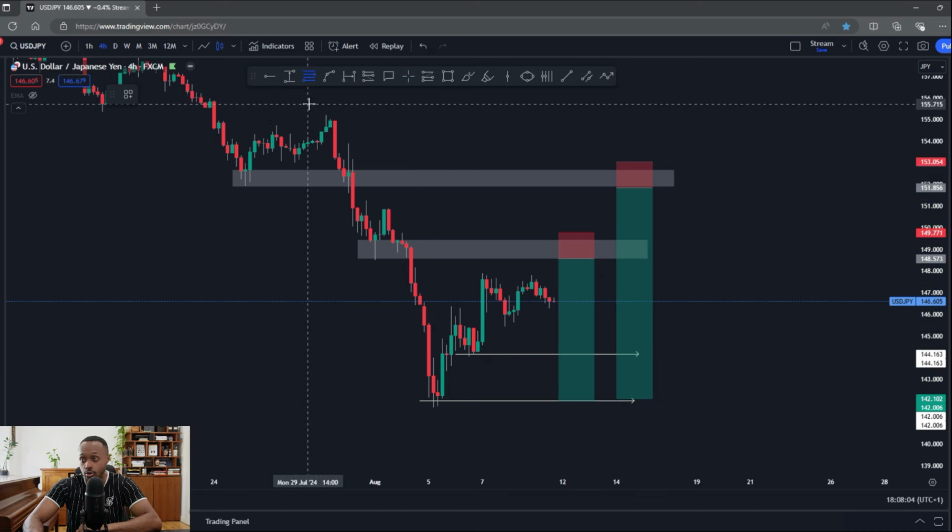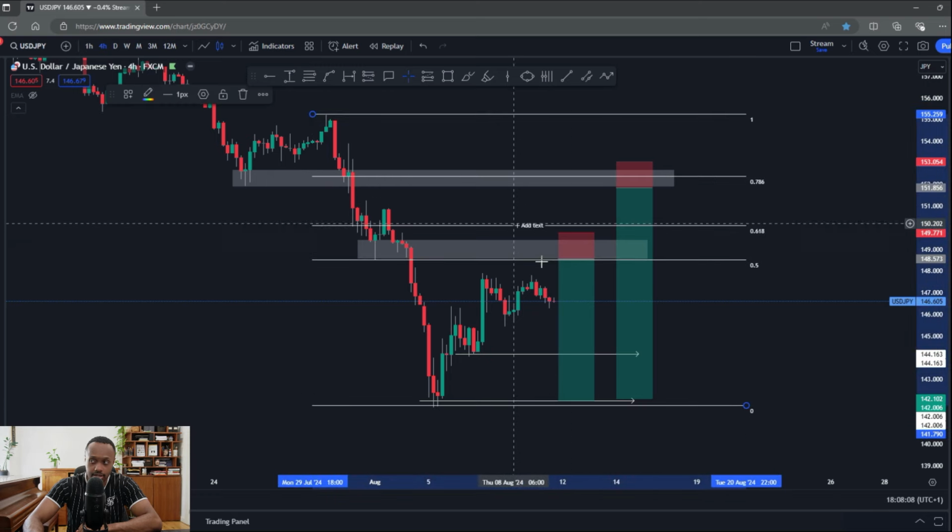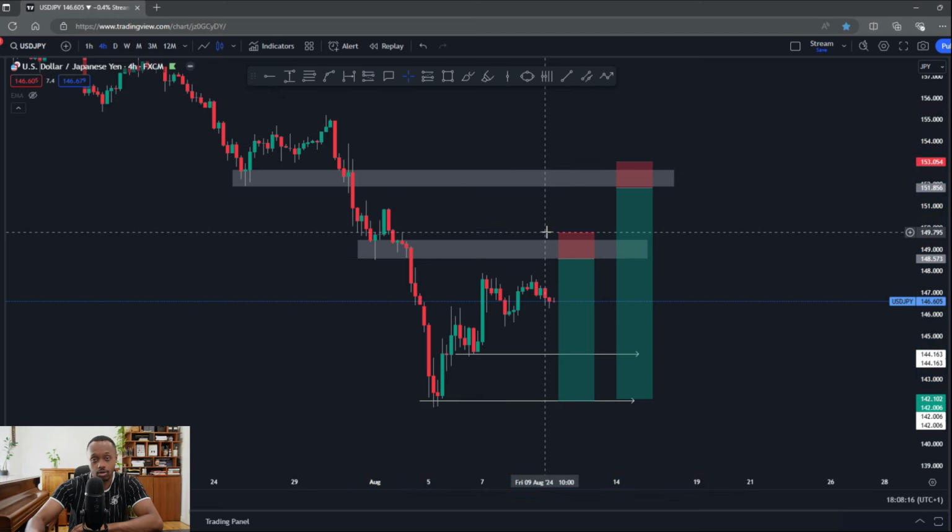If I do draw a Fibonacci on that move, we've got the 50 over there, 0.618 just above us, 0.786 at that level there. So we've got some really nice confidence in those areas. It's just waiting for price to get there. Then looking for some rejection, looking for some entries, and then trading that move.